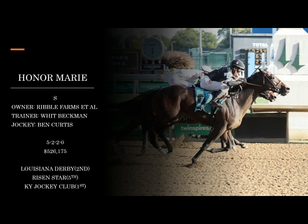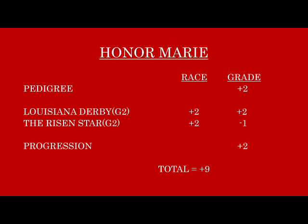We come to Honor Marie, and as I've mentioned before, this one is in excellent form and is, I think, third off the layoff, ready to run a big race. So we look a +2 for pedigree, Honor Code, outstanding sire. Louisiana Derby, one of the better preps, +2 for the race, +2 for a really nice performance. I thought was equally as good as Catching Freedom. The Risen Star, another of the best Derby preps, he didn't run terribly well, but was okay at the end of it. So I'm not going to give a -2, but that was a -1 effort. It was inconsequential. And then progression, I really think Honor Marie is sitting on a big race and is going to be awful dangerous. So again, we add them up, you get +9.